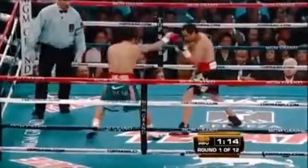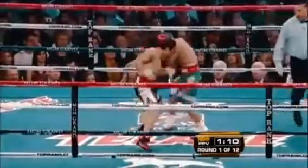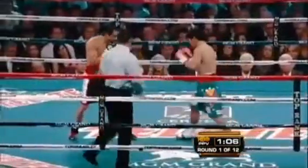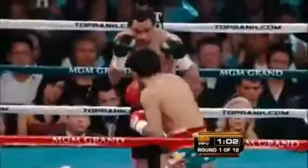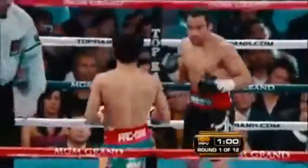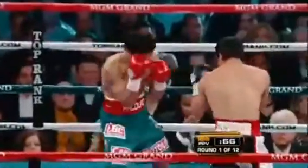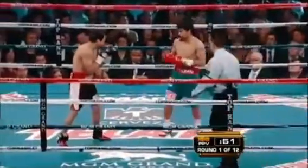Freddie Roach said, very concertedly, this was Manny's best training camp ever. All I can say to that is, imagine that. He looks good. Shots for Marquez. Manny looks very fast, very well coordinated. Very, very good balance. They both look ready. Pacquiao just missing over the top with the left hand.